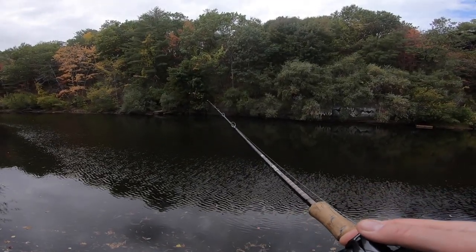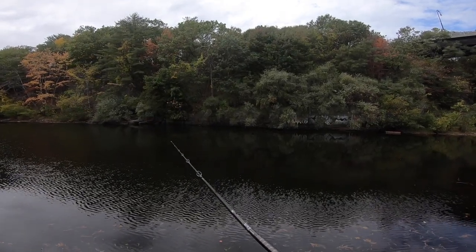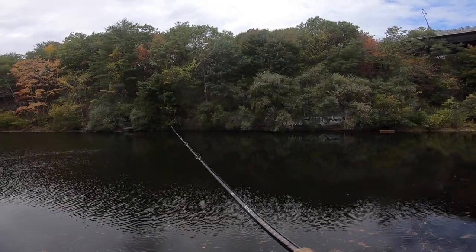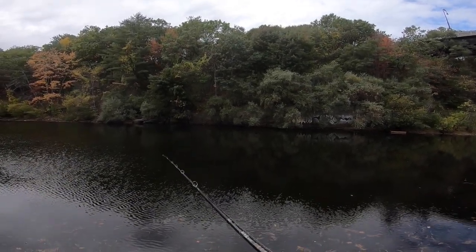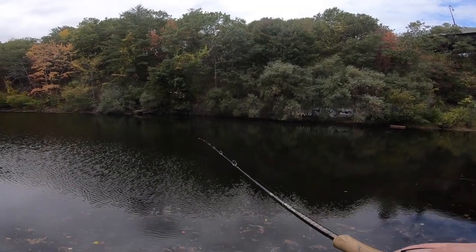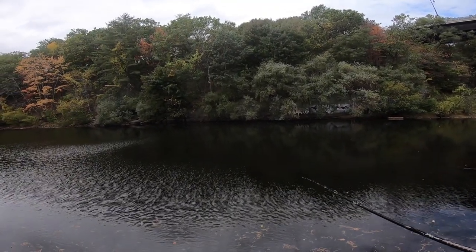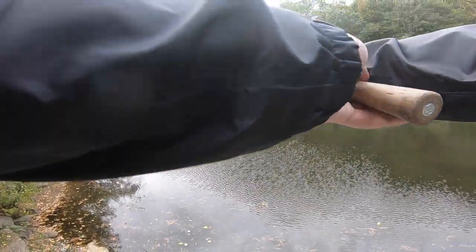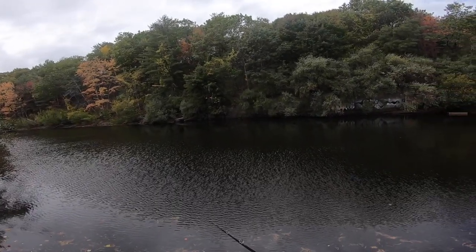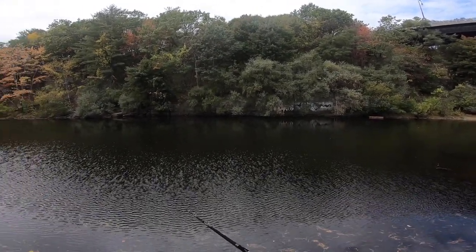So fishing a river versus fishing a pond or a lake in the fall, a lot different. I hope you could see that, but I've got something down there just flashing. I think it's on my line. Just a little bluegill or something. But fishing in the fall in a river in New England, for me, is the toughest fishing there is. I mean, like one step above fishing New England in August in a lake or a pond. Is that something? No. Dragging on the bottom.